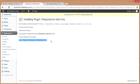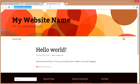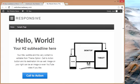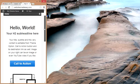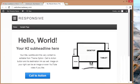And once it says all plugins installed and activated successfully, we can then just click on the dashboard and go back to the dashboard here. And if we want to go to our website and refresh, we have the responsive theme. So now that we have our website, and if we resize the browser here, the theme will reformat based on our screen size, and it still looks pretty good. And a normal website wouldn't do this, and we have our menu here still that drops down if we click the top. So it's looking pretty good.